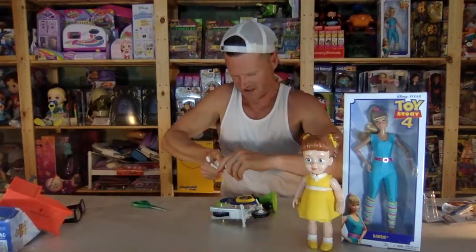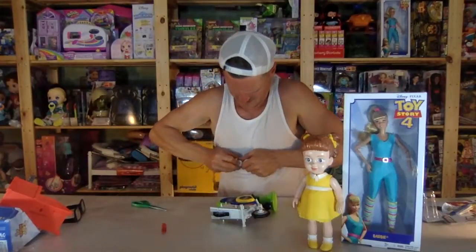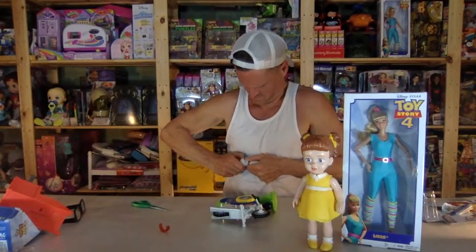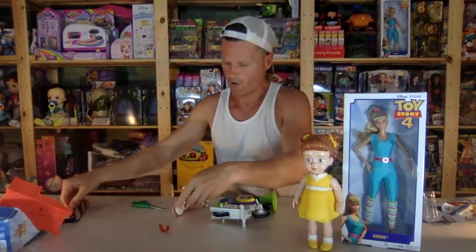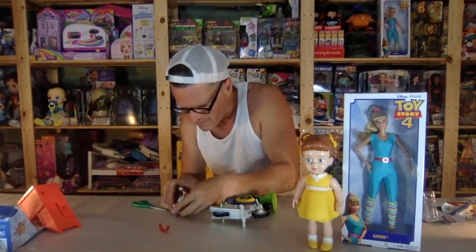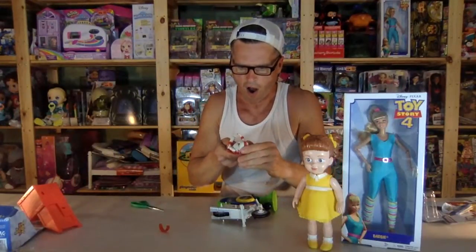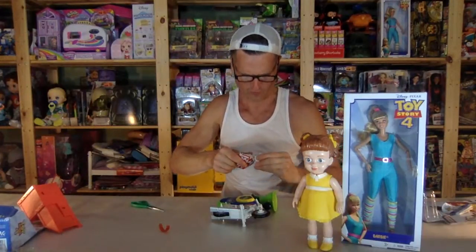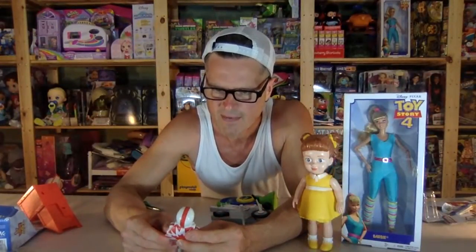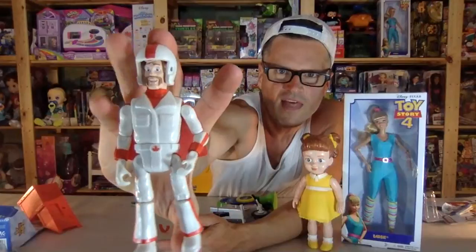I can't get it off. What? Let me take his visor off. That's the whole reason I bought this. Oh my goodness. Some people had one and the helmet doesn't come off, this one. What? What? That blows. Okay, there is definitely one where the helmet comes off because I saw it in reviews. Maybe this is different from the one that comes with Forky. Maybe he's made differently. That is so funny.